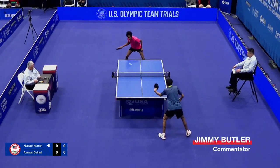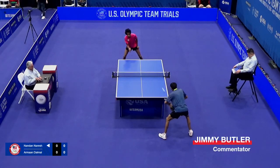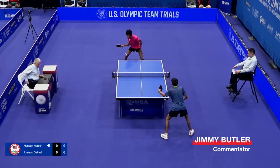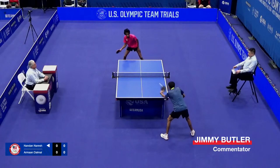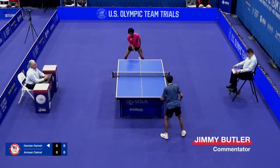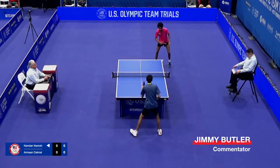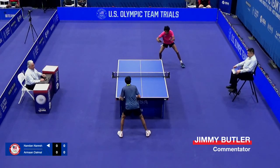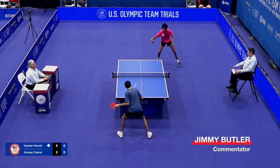My name is Jimmy Butler. Great to have all of you with us here today. And we look forward to an exciting event over these next 4 days to find out who will be on the U.S. Olympic table tennis team in Paris for 2024.